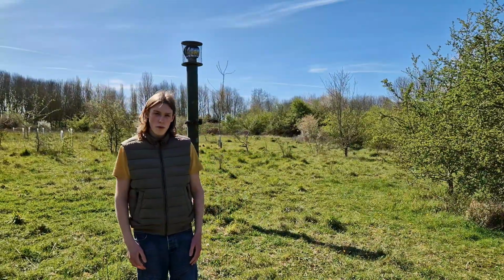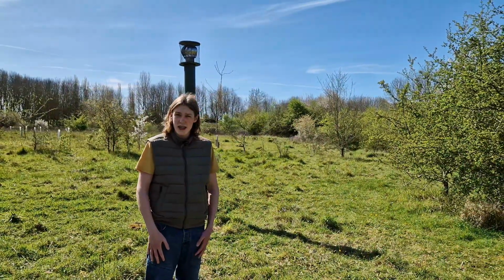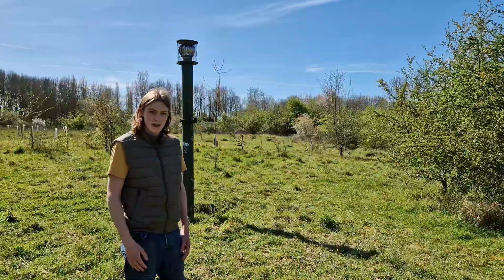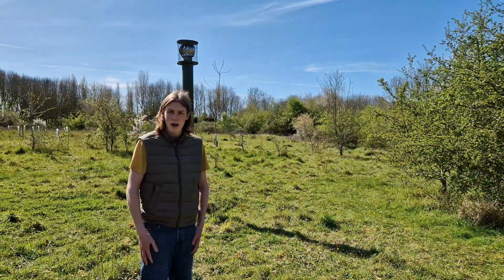What they wanted to do before they decided about the forest is they actually considered building a stadium and a leisure park here, but protesters decided that that was actually too much and they just wanted a forest park.